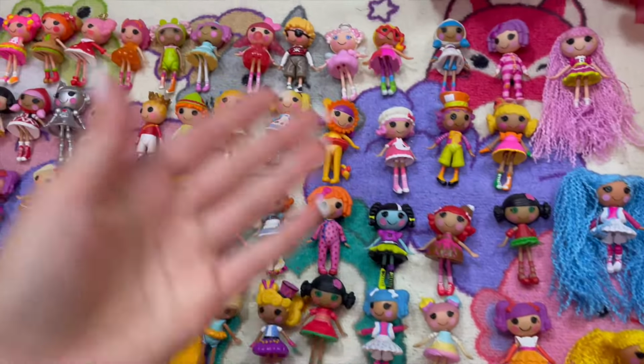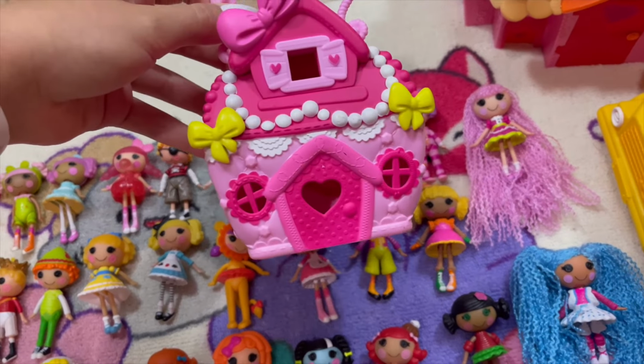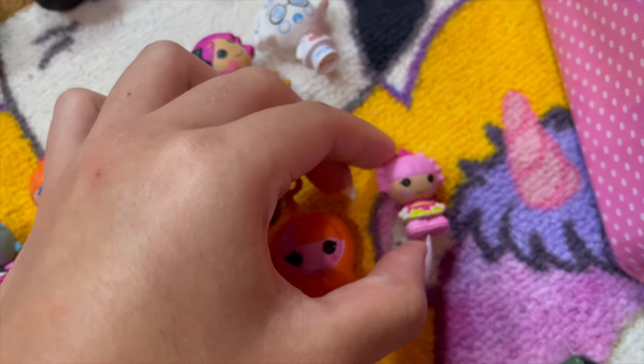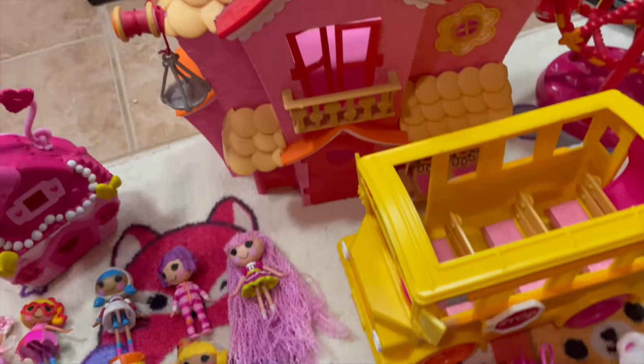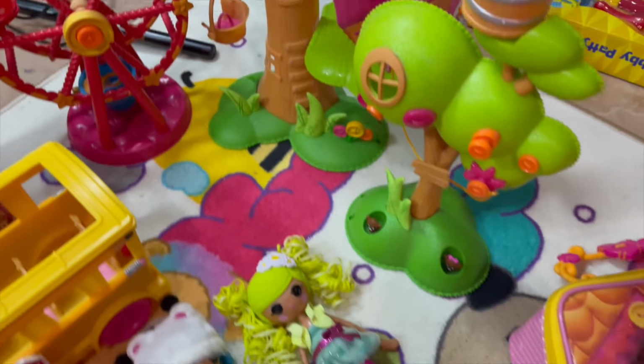Yeah, but that's kind of a detailed little update on all these. And then I have some play sets over here. This is for the miniature one, which is right here. This is Jewel Sparkles, I believe. We have the dollhouse, the school bus, the Ferris wheel, the really cute tree house.